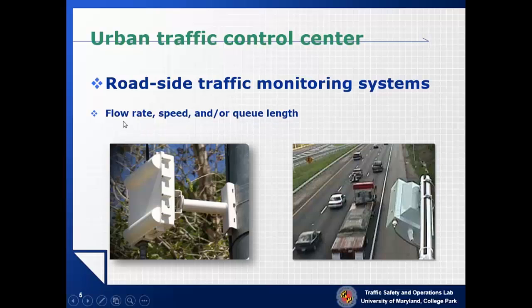Urban areas are different. Those at intersections typically measure the queue length. Another type, in the middle of the link, we call a system detector, mostly tries to measure speed and flow rate. Flow rate measured at the intersection will not be accurate because cars are not moving there, right? Flow rate is defined as what? The number of vehicles per lane per hour. But if the car is not moving, then you don't know the flow rate. Just to let you know, you need some idea about what the major components are.